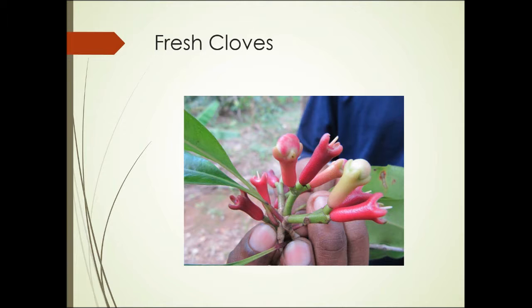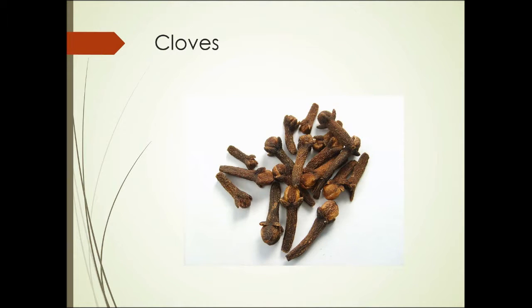These are fresh cloves. You can see that the flowers haven't opened yet on some of these, and on others it appears that the flowers have opened or are in the process of opening. These are the dried flower buds that we know as cloves.